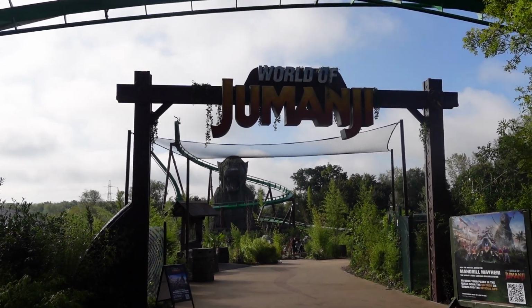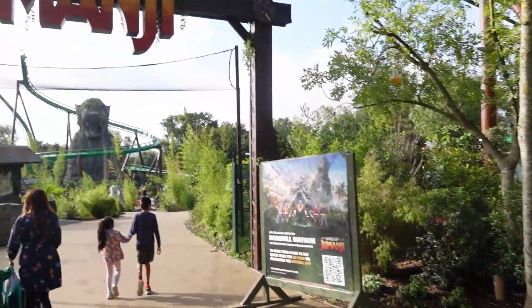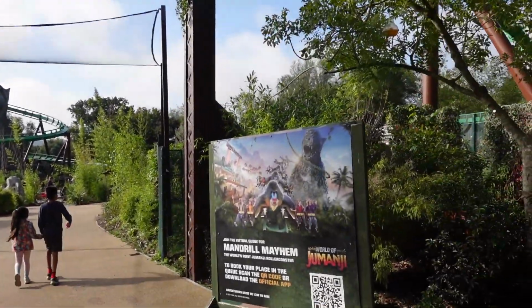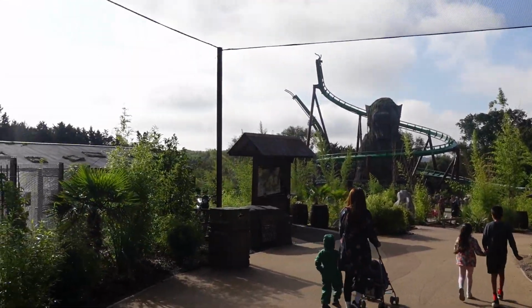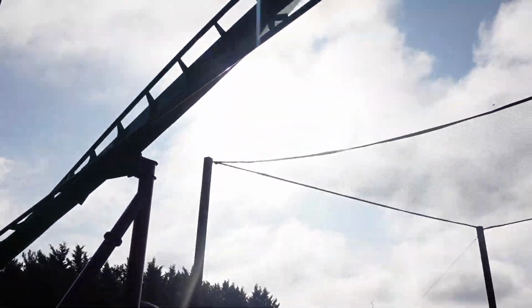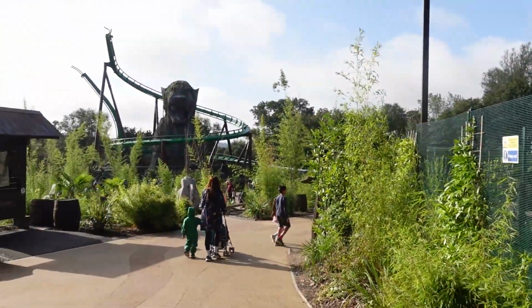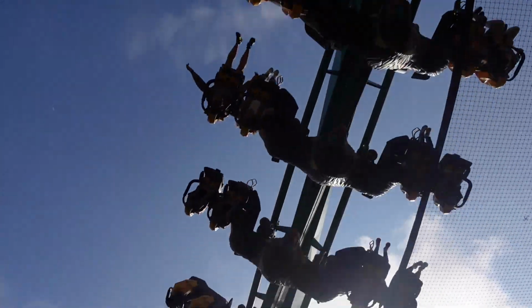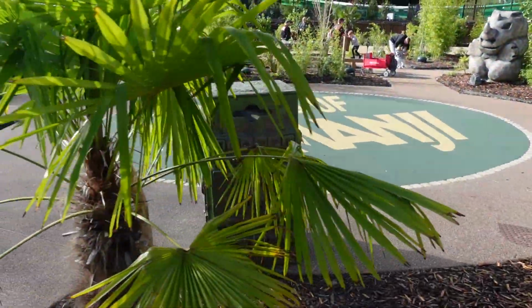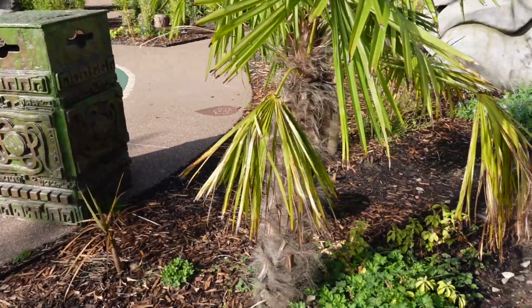Jumanji. Let's go. Here we go. This is World of Jumanji. Look at this as well. This used to just be a field, so glad they actually built something here. Oh, this is great. Got it above us here. It goes round. There it comes. The theme in here is so good. Look at this. How cool is this?